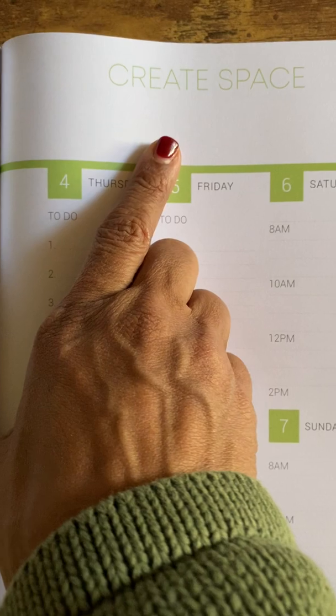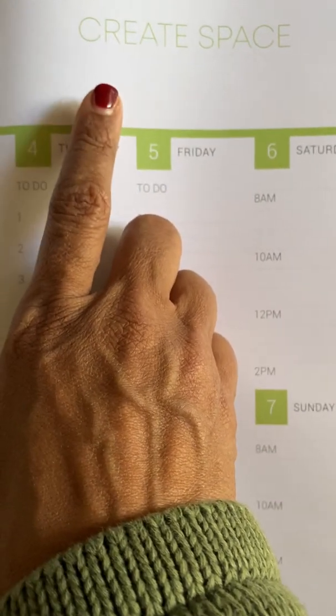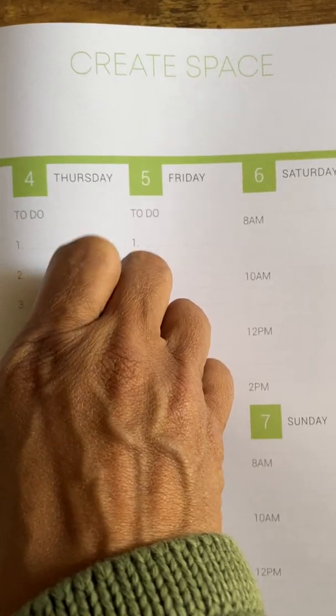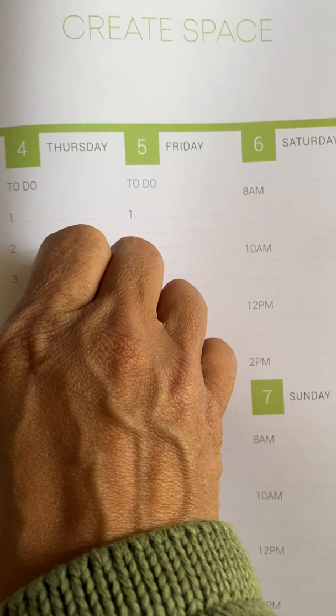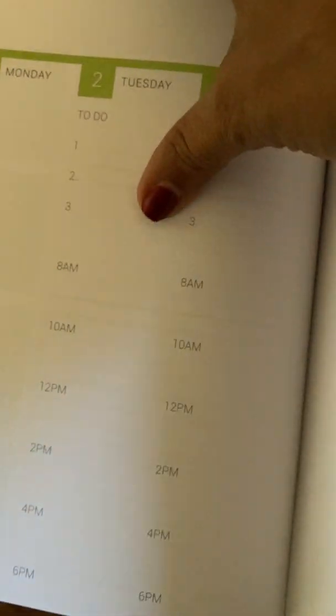In my creative space, if you're an artist like my husband, you may draw. I typically write a quote that comes to mind, something that I want one of my characters to say one day. So that's what I would write in my create space. These top 3 to-dos are incredibly important.